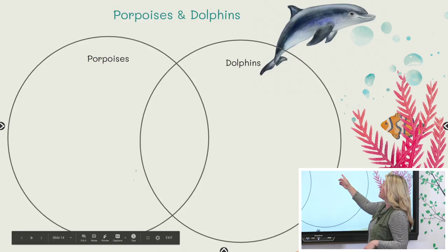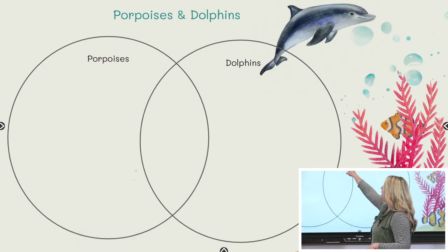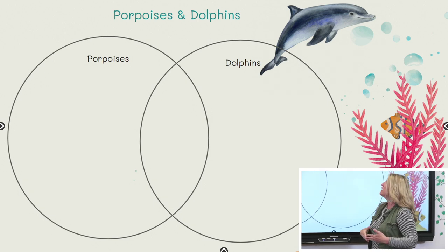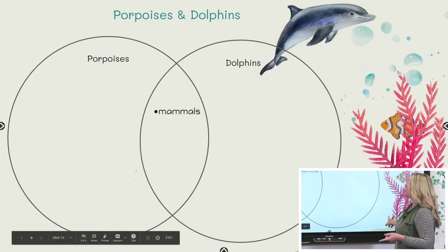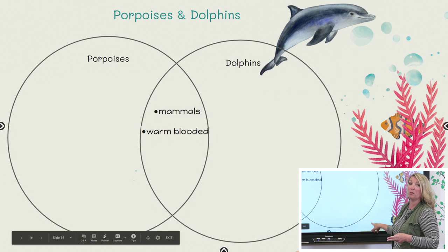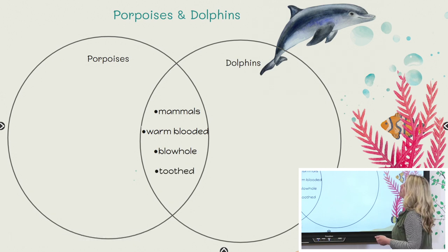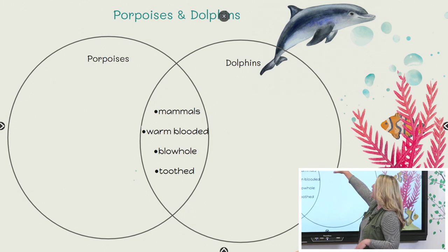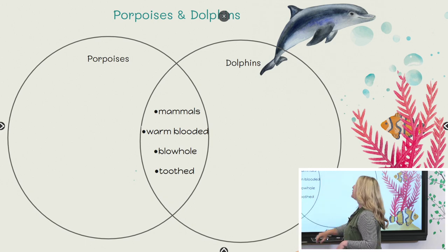So coming in here, this is my Venn diagram. Like I was just talking about, it's two big circles and they kind of overlap. The things in the middle are telling us how they are alike. So how are porpoises and dolphins alike? Remember, they are both mammals. We also noted that they were both warm-blooded. They both have a blowhole. And they're both toothed, meaning they have teeth. So now we need to go back in and find out how they are different. Remember, we're going to look for how dolphins are different and put that here, and how porpoises are different and put that over here.